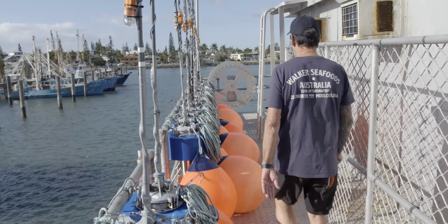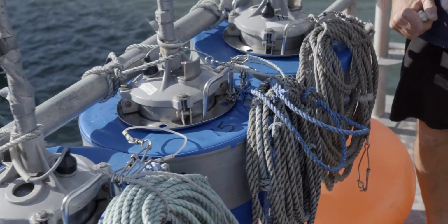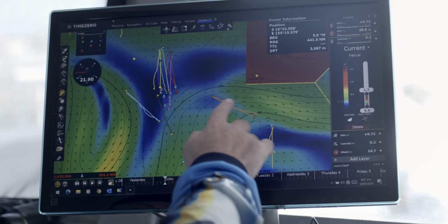At the heart of the longline drift systems that we're testing at the moment, you have GPS beacons which are attached to the long lines, and what they do is they talk to the boat and actually show their position in near to real time as you can possibly get.